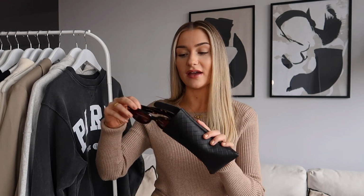I also went a bit crazy and decided to treat myself to a second pair of sunglasses. So these are from Bottega, and they are a classic kind of cat eye style sunglass. I went for the tortoise shell frame in these, although they do also come in black. I just thought, considering I've literally just bought the black Celine sunglasses, I would go for the tortoise shell frame instead. So this is what they look like on.